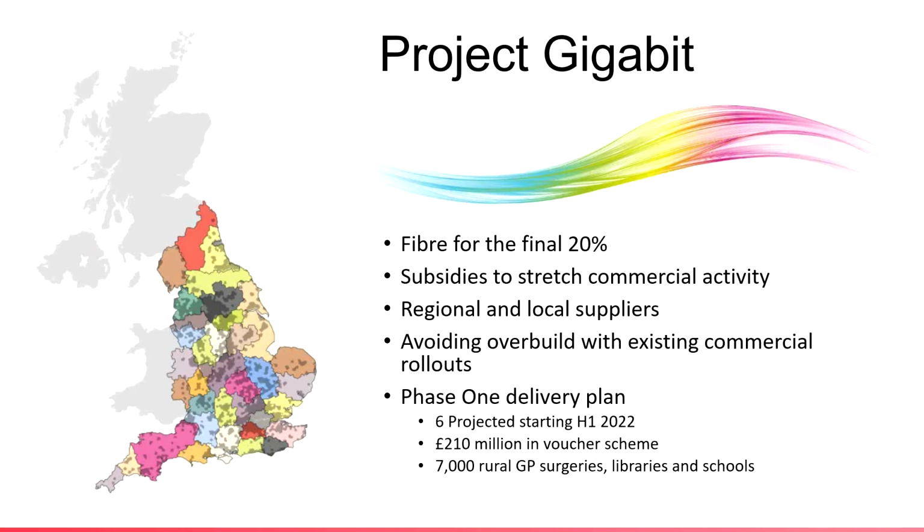In addition to this, there are smaller projects of 1,000 to 8,000 premises that are awarded to local suppliers who are perhaps specialising in specific FTTP rollout schemes in their area or in communities. The idea is that the project awards will be designed to avoid any overbuild of existing commercial rollouts. And for the first phase, there are 6 projects that will start in the first half of 2022. Each of these is around 30,000 premises, and in total will cover about 500,000 premises.